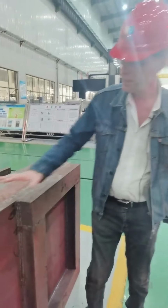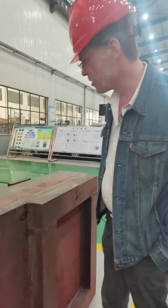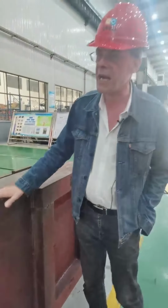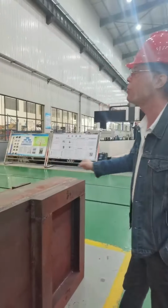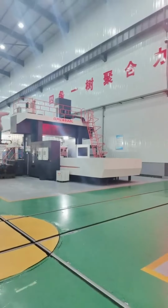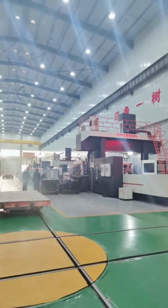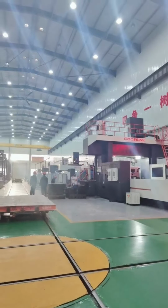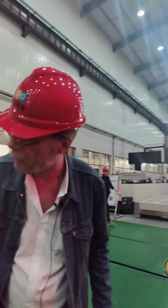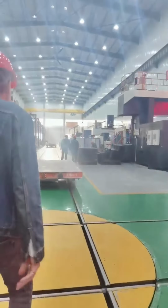So around, I think this is 4.5 meters long. So this is actually the part which goes to, that's 6.5, 6,532. So this gantry machine cross beam is around 6 meters. This one is 4.5. So same machine, just different size. Have a look a little bit at the smaller parts.